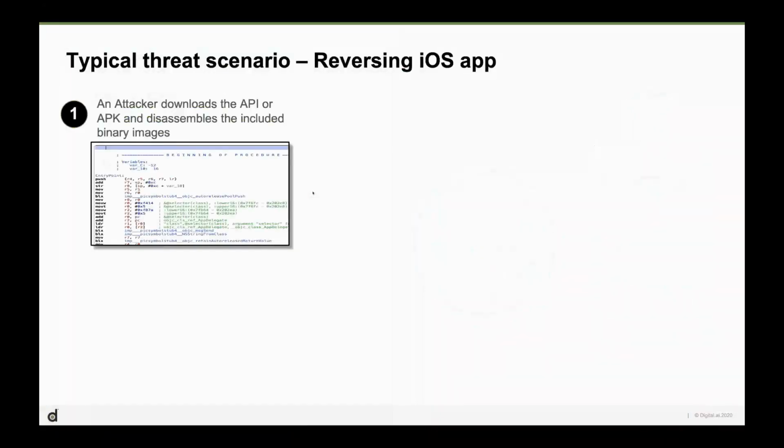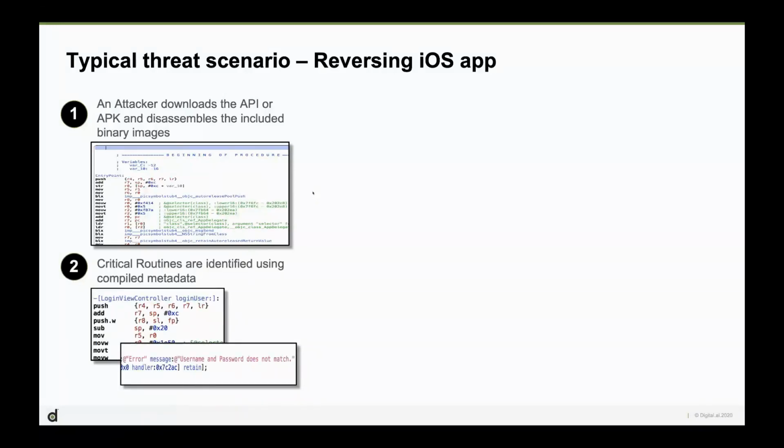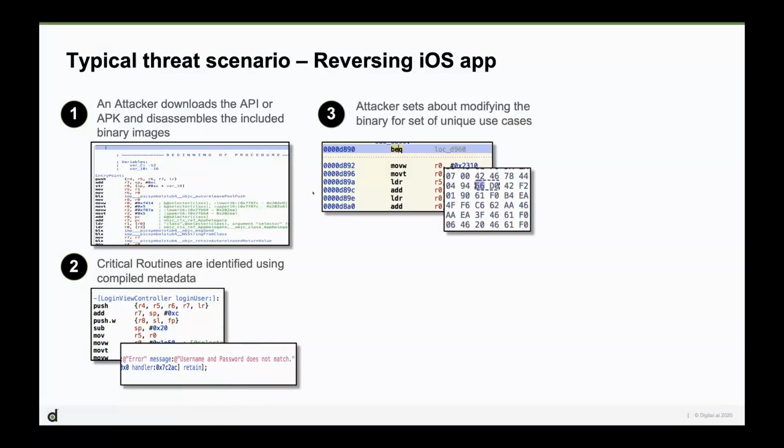So just another typical example, if we look at reversing an iOS app. Again, the attacker is going to download the application from the App Store, pull the IPA, excuse me, slight typo on the slide, off of the iOS device, and then go reverse engineer it, look for critical routines, ultimately deploy that down to the bits and bytes. And again, as I mentioned earlier, if you're using a hybrid framework that just uses JavaScript, you don't even need to get to this level.